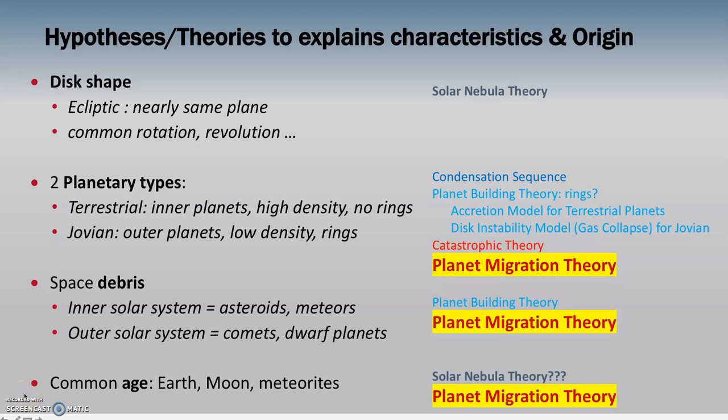Okay, we are on one of our last theories, the planet migration theory, and we're going to hope that this looks at the planetary types and the sizes that nobody else can explain, and some of the space debris issues, because we're still not sure about what's going on with the asteroid belt, and the common age problem where accretion happens slowly and gas collapse happens fast. So we've got this other theory, planet migration theory, and we're going to find out if this satisfies the characteristics, and then we're going to compare these theories to what we know of other solar systems beyond our own.